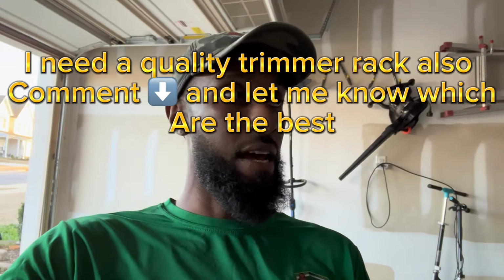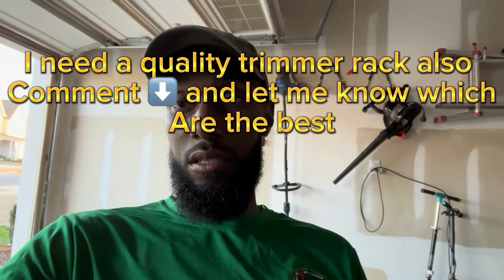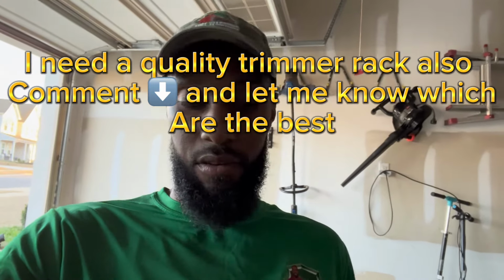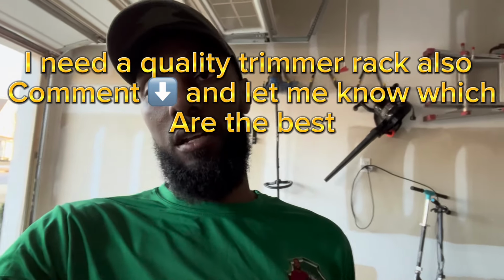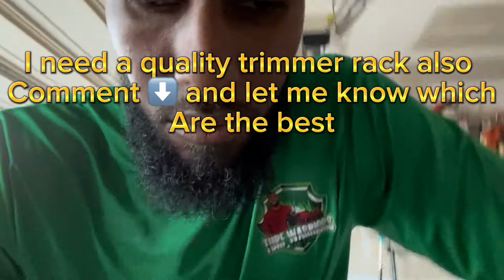And unfortunately, I came into an issue with some of my equipment. My trimmer was on this cheap trimmer rack that I bought, and it snapped. The shaft snapped. That's the second time it happened to me. So I got to order another shaft and actually replace it or get another weed eater. But I'm going for the cheaper option. And that's it for today.